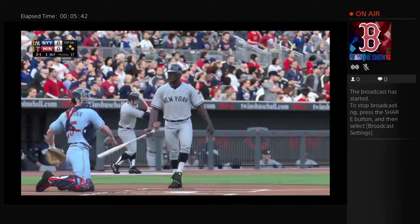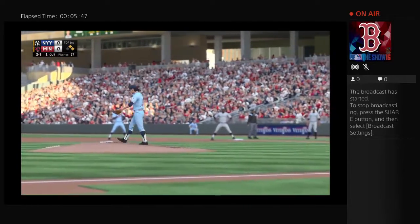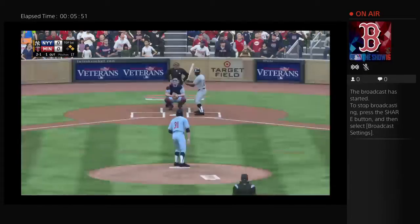No offer on that one. 2 balls and a strike. He's still got a couple pitches to deal with right here, but he's starting to lose command of his pitches. You got to take a step back, take a deep breath, and get back in the zone.